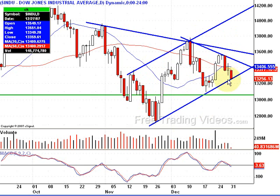Now we have a pinching pattern. This is a symmetrical triangle. Symmetrical triangles can be bullish or bearish. We are on the lower side of the moving averages. That makes it more bearish at this moment than bullish. But as long as we stay above this support line, we could bounce back up and then crack to the upside, or break down through this to the downside.